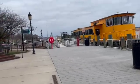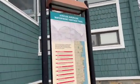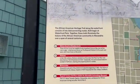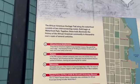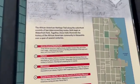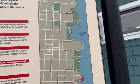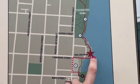Oh, okay. African American Waterfront Heritage Trail. The African American Heritage Trail along the waterfront. It's two interconnecting routes. Both begin at Waterfront Park. Alright. So I am here.